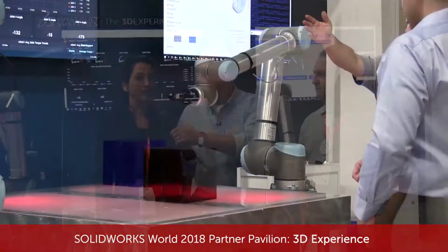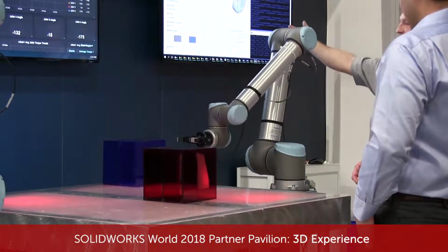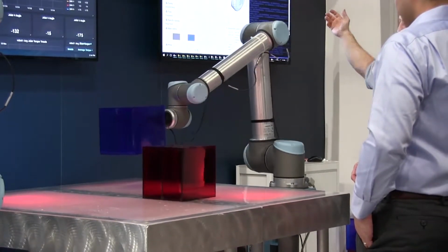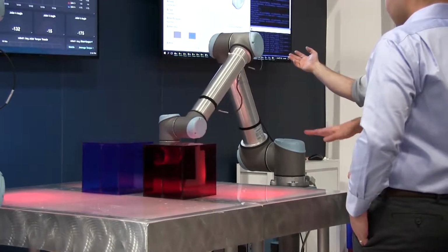So we're here with Inga and David at a special 3D experience booth. Let you guys just kind of tell us what you're showing here at the booth. Yes, hello. This is a cyber physical experience. What does that mean? It means we're linking the cyber, that is typically known here as SolidWorks or as Delmia, as any type of software program, with the real, and the real is right behind us, those two robots.